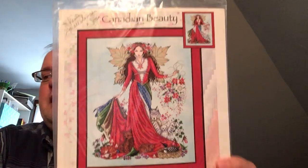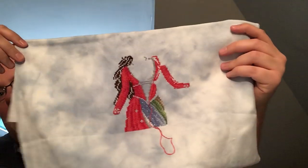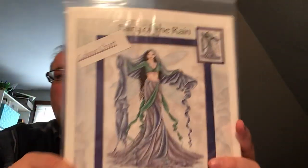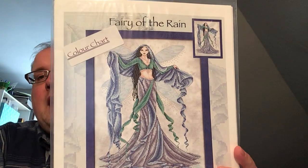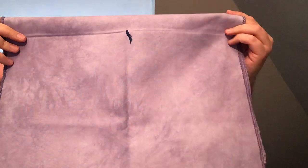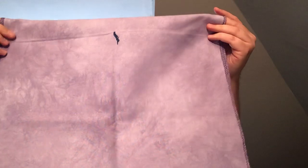Canadian Beauty. And she is stitched on Nantucket Sky 28 count Jobelin from Fabrics by Stephanie. This is Fairy of the Rain. It was a December 2019 start. And barely started, but she's stitched on 32 count Violets Bloom Belfast from Seraphim Fabrics.